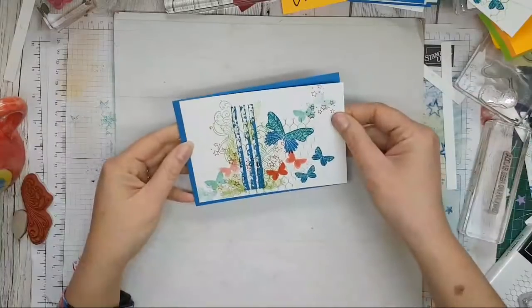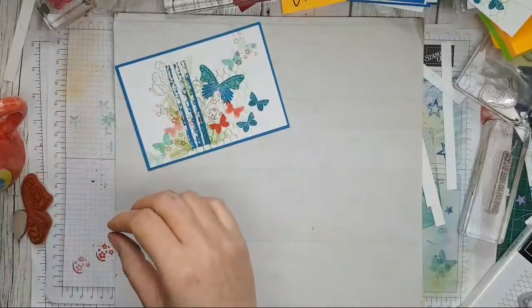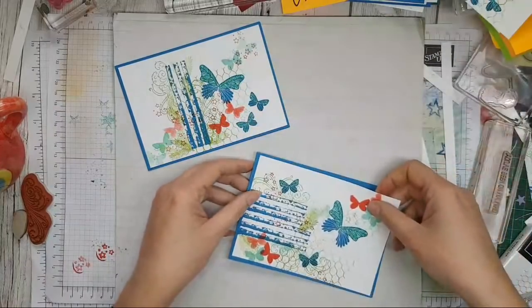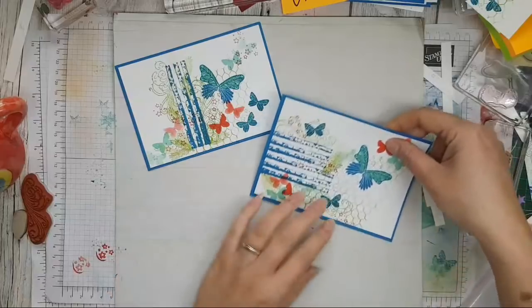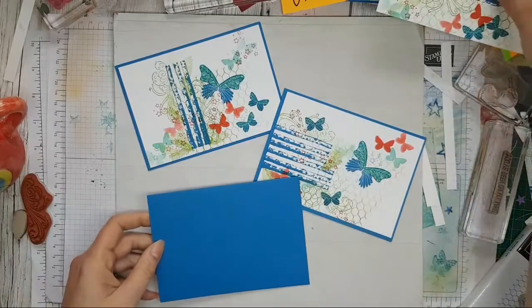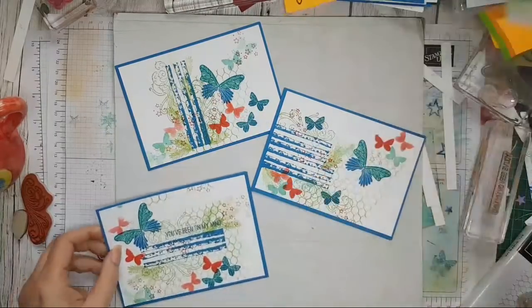Yeah, you just create what you want to create. You don't have to copy me at all. It's just about joining in, having the colour and stamp set inspiration, and then doing your own thing, as they say. I don't know who they are, but there we go.